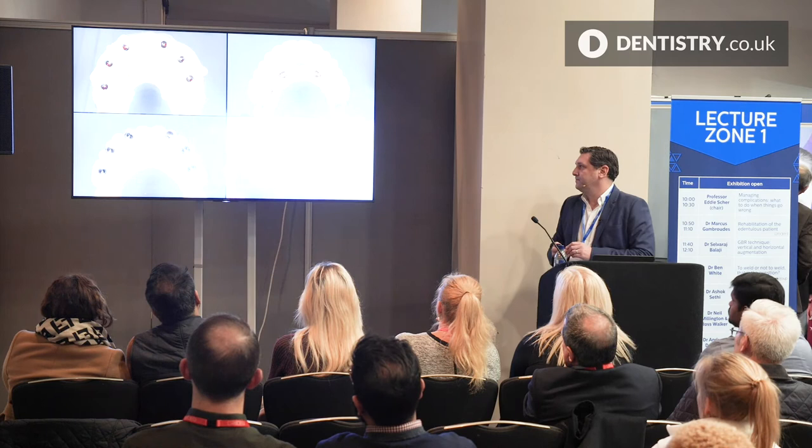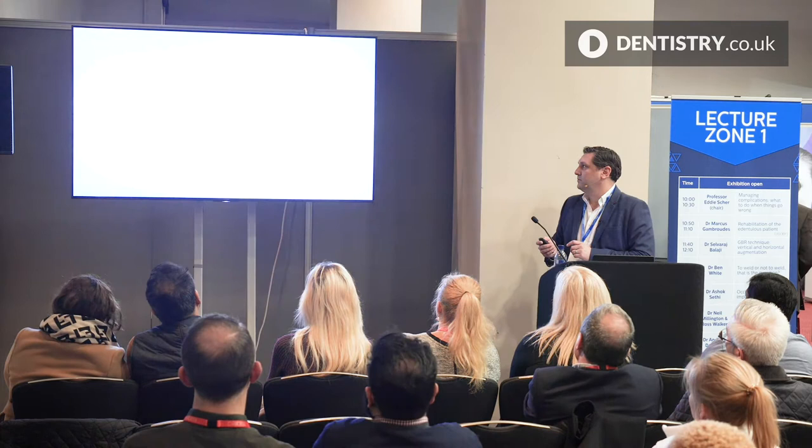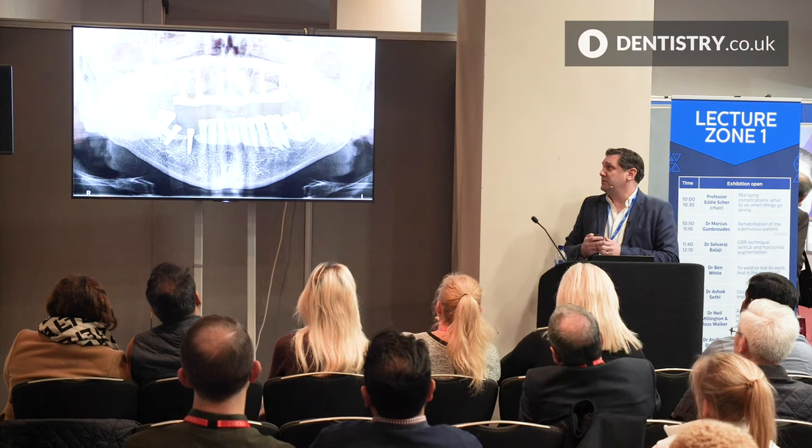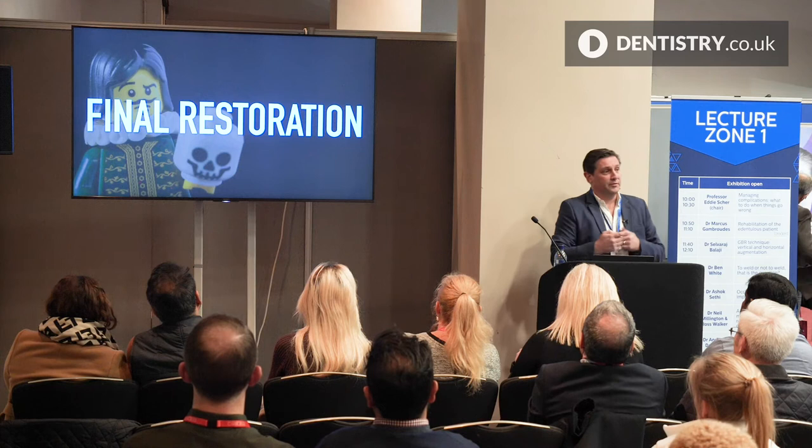And that's it then fitted into the patient's mouth, giving us an immediate, very strong temporary restoration. We then leave that in place for about 3 months or so. We get the patient back to make the final restoration. So we then go through the process of making the final restoration.